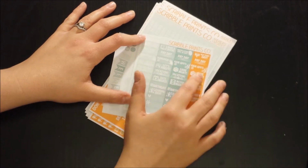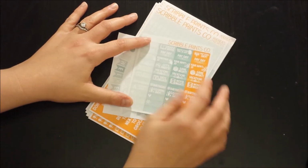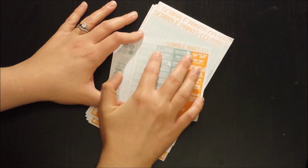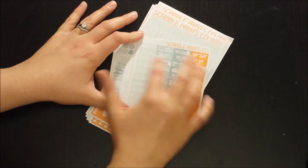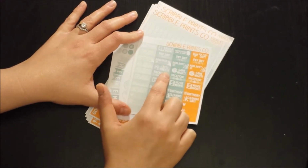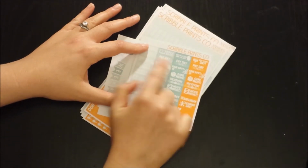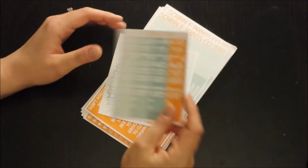Like every month I don't need two hair appointment stickers. I get my hair cut like twice a year. So I'm not sure if I'm going to continue getting these, but I did like it had the New Year's Day and MLK Day. And I like the paydays. Sometimes I actually use these because there's also payday stickers, like little dollar signs. So sometimes I'll use these in the monthly spread in the Erin Condren instead.